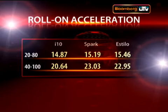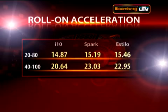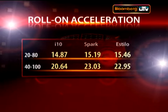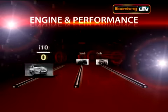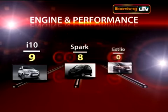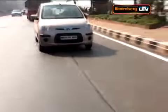In the run from 40 to 100, the i10 proves its versatility by coming up ahead of the rest. The rev-happy Estillo swaps place with the Spark for second. The i10 shows the competition a clean set of heels with 9 stars, and the Spark gets 8 stars, while the Estillo comes in last with 7.